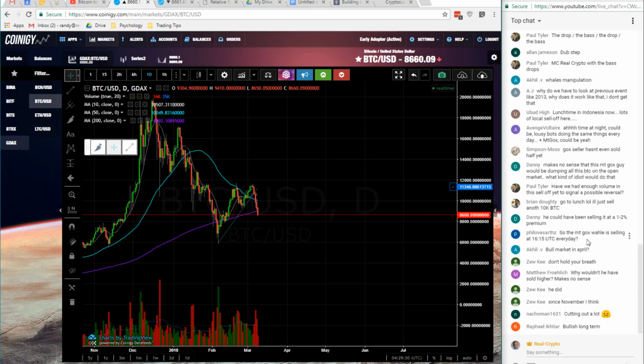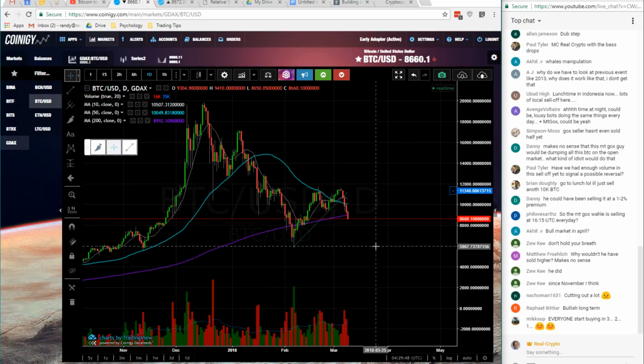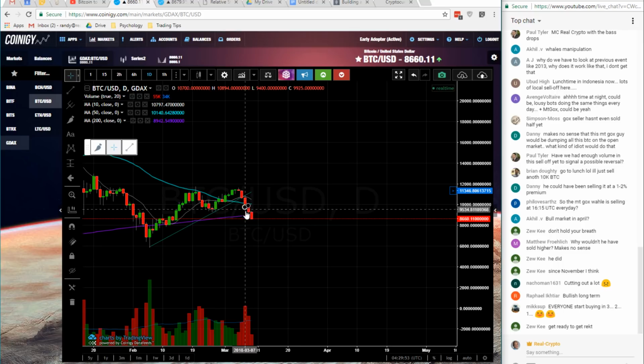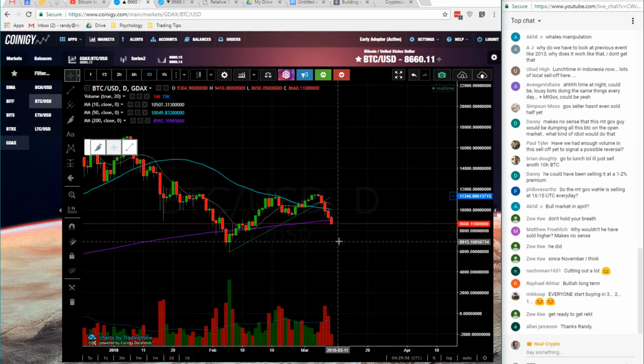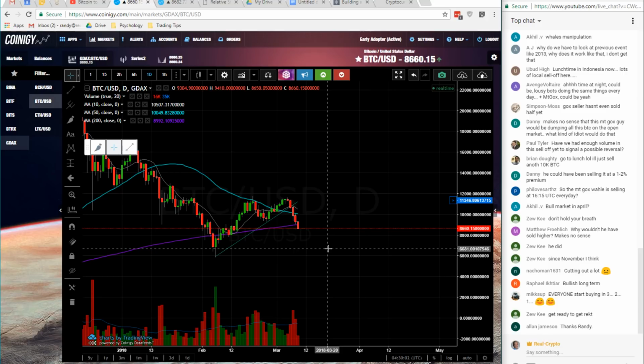Phil is saying, so the Mt. Gox whale is selling at 1615 UTC every day. Well, I don't think it's the Mt. Gox whale because the time frame is different. It seems to be about 6 hours earlier than that, so maybe it's a Russian selling, I don't know. But it just appears to be the same. This is what's called a block sale. Look at that. They're selling kind of in blocks, right? They're selling so they're not tanking the market. It's a very organized sell strategy. Okay, this is a professional selling. Maybe multiple, I'm not quite sure.